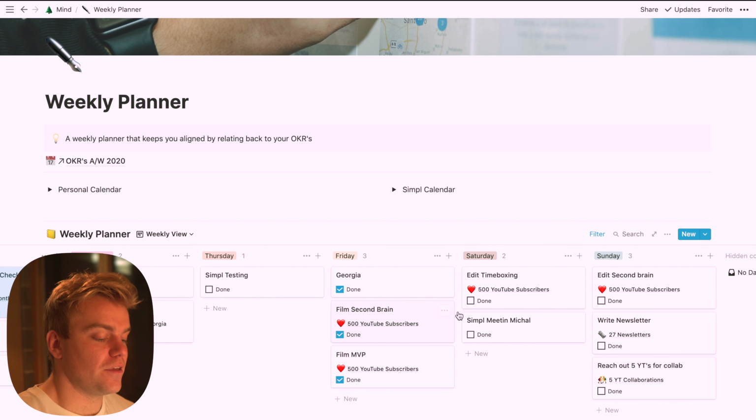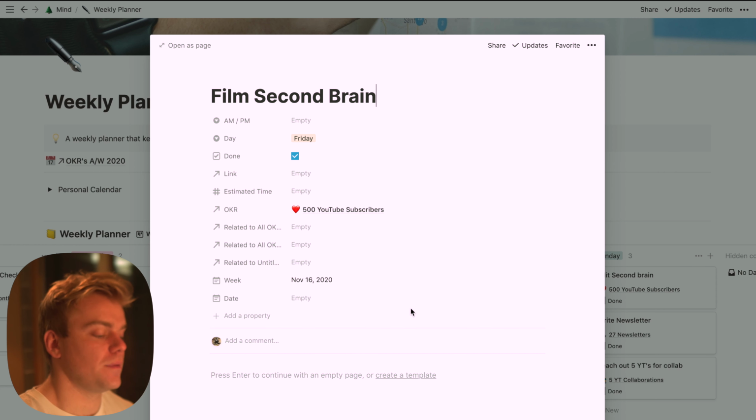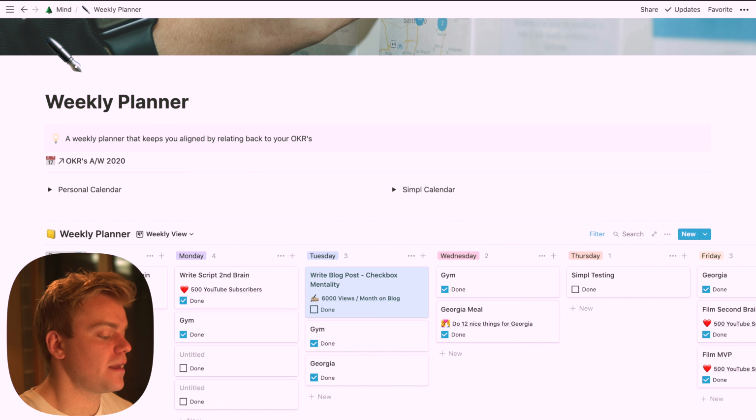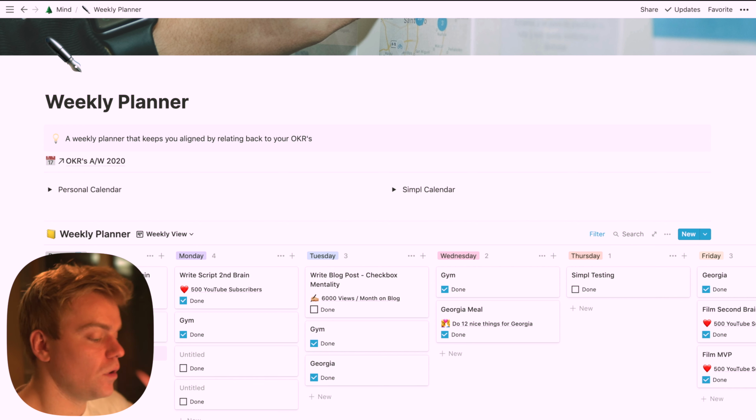You can also see that each of these cards is actually linked to one of my OKRs. So this is really helpful because every time I create something, I just go in and see what the OKR is. So let's try to create an example for that so you can see how it might work.